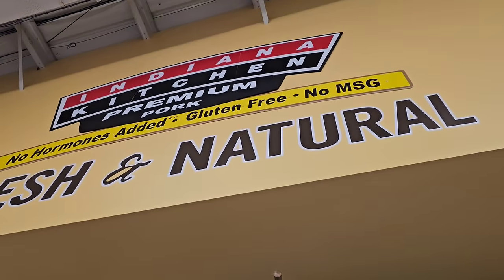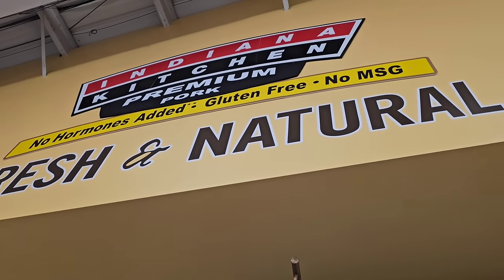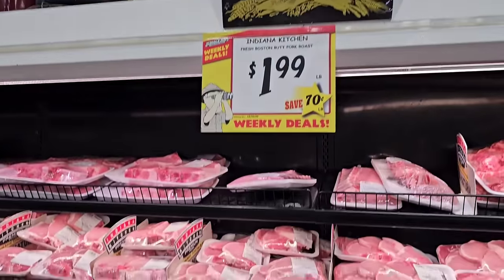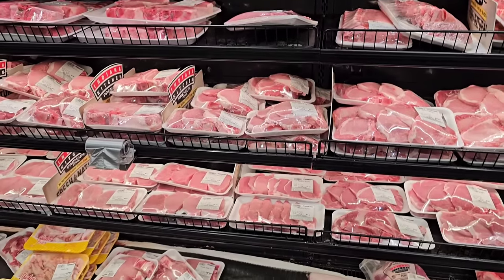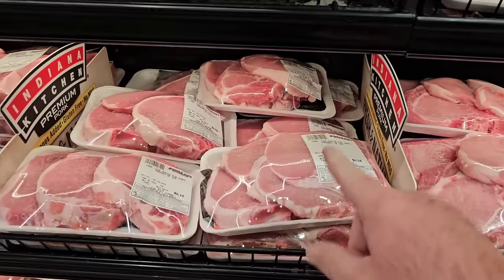They do carry the Indiana Kitchen premium pork products. No hormones added, gluten-free, no MSG, fresh and natural. They have a whole case here of the award-winning Indiana Kitchen products. Guys, these pork chops, best on the planet.